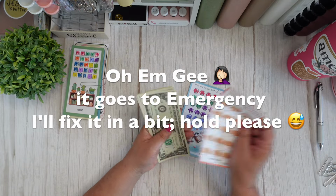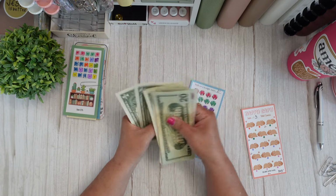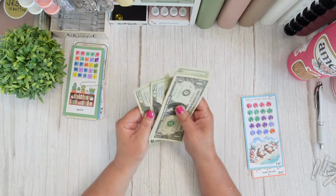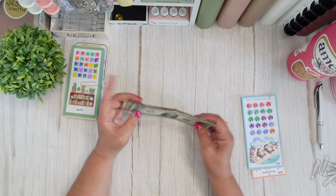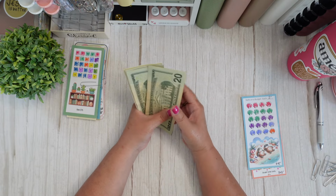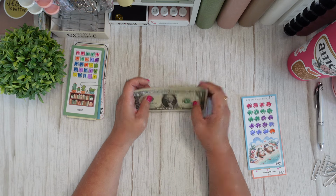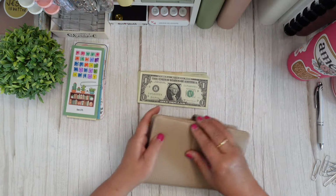We should have 45, 20, 25, 30, 35, 40, 1, 2, 3, 4, and 5. $45 plus another 40. So that's 60, you guys. 80. That's 80. $85. 20, 40, 60, 65, 70, 75, 80, 1, 2, 3, 4, and 5. Another $85, you guys, going to Christmas.